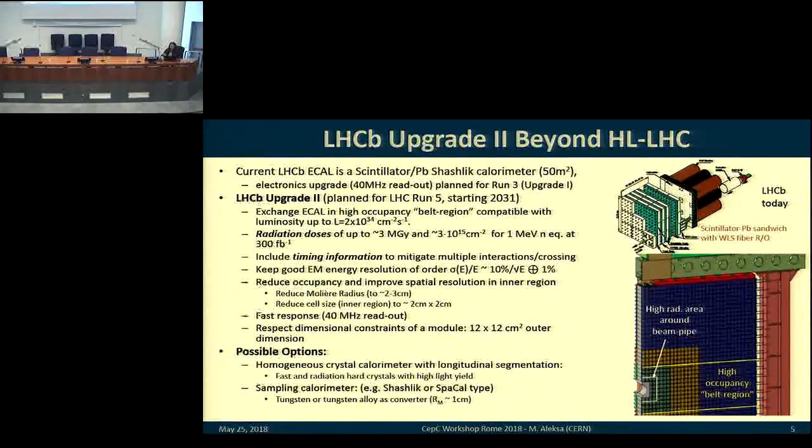LHC Run 4, sorry. Yeah. So the current LHCb ECAL is a scintillator-lead calorimeter of some 50 square meters.